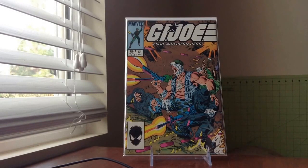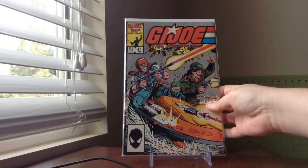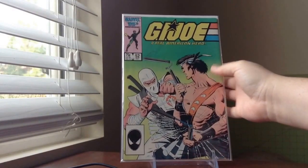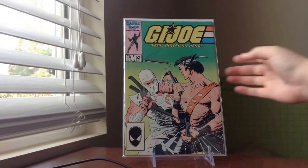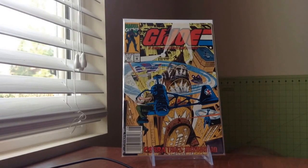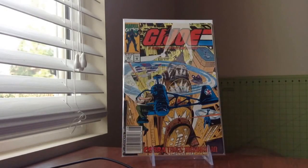But anytime I see a G.I. Joe in the price that I'll pay, I'll buy doubles, and a few of these are doubles. But first book is G.I. Joe number 41. Also my exec cover. G.I. Joe 47. G.I. Joe number 52. Awesome Storm Shadow cover. G.I. Joe number 127. Second copy of that. This is my third copy of it, but both of those were 50 cents.